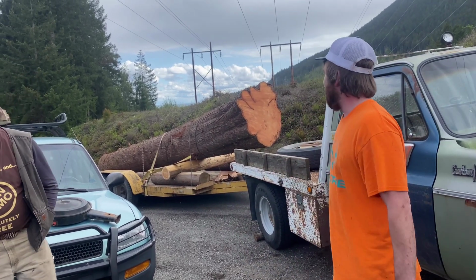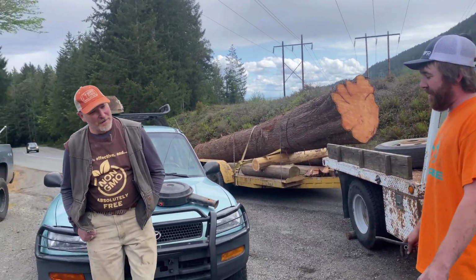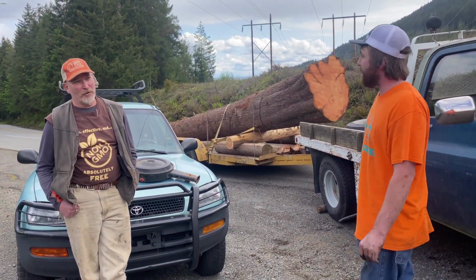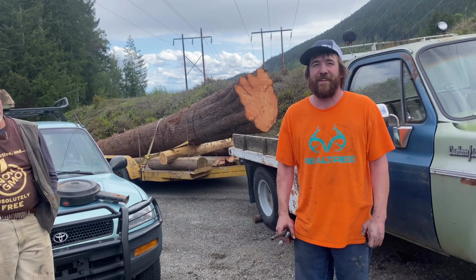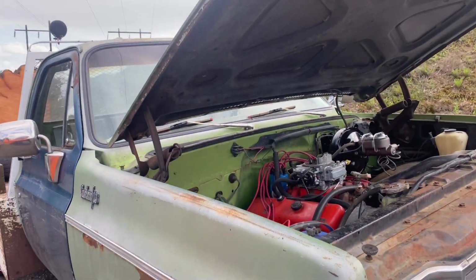Are we doing a milling operation here? What's the status on this large log here? So Jim here, my neighbor, he's going to be turning this into a garage. So now all we've got to do is get it over the mountain, get it to the mill, and cut it up. And then go for it. Yep. I'm the handler guy.